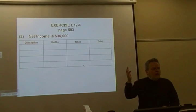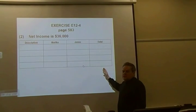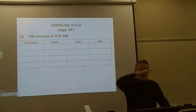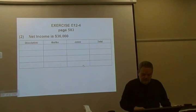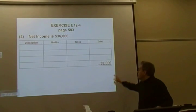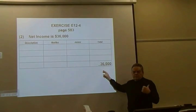We need a column for every partner. In this case, 2. But it could just as easily be 20 or 200. We need a total column. Don't forget the total column. And we need a row for every part of the agreement and a row for the remainder. The next thing I would do is talk about the total amount of net income. I'm skipping the first part of this. You've seen the equivalent. I'm working the one that's different from lecture.